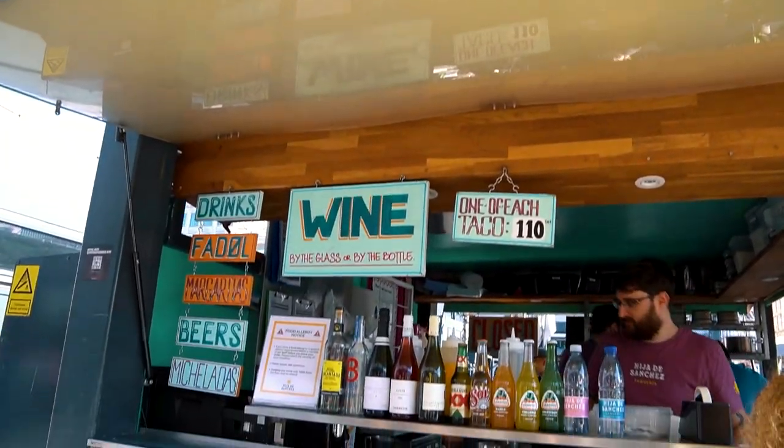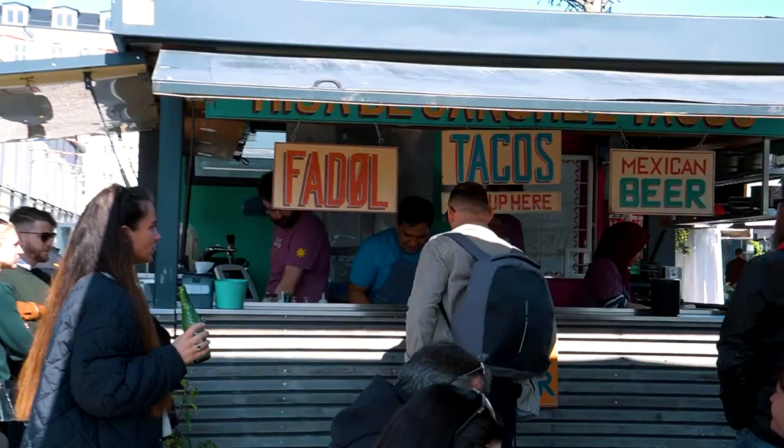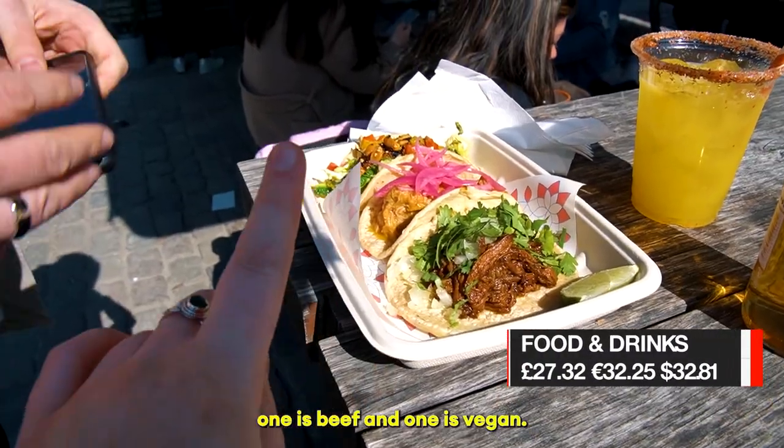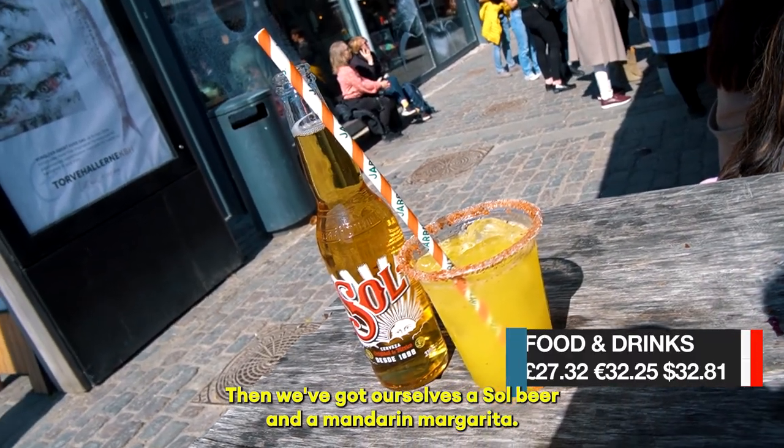We have one margarita, one Sol, and one of each. Yes, please. Can I have a name, please? Yeah, Lauren. Lauren? Thank you. One is pork, one is beef, and one is vegan. And then we've got ourselves a Sol beer and a mandarin margarita.